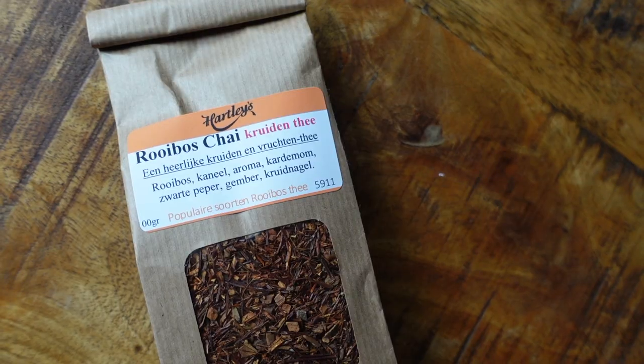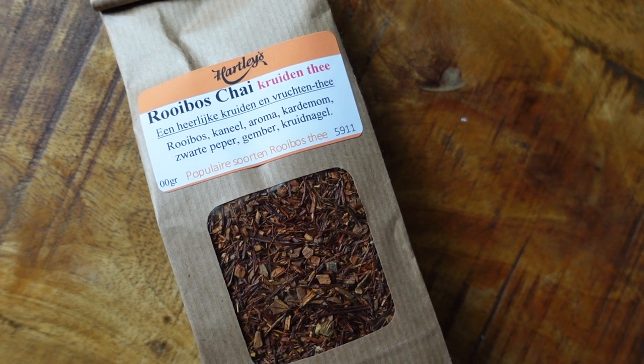And I bought a few other loose teas from the English shop. I bought rooibos chai, which is my new favorite tea. I already have a bag myself, so I bought this one as a gift to my mom because I love it so much. So hopefully she'll love it too. And then I bought two new teas for myself to try.